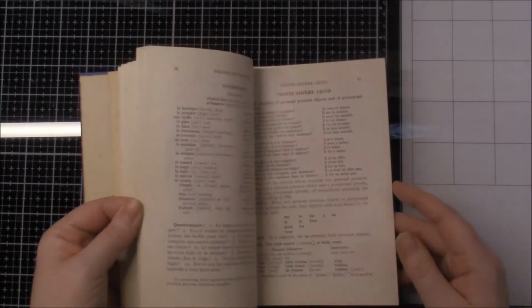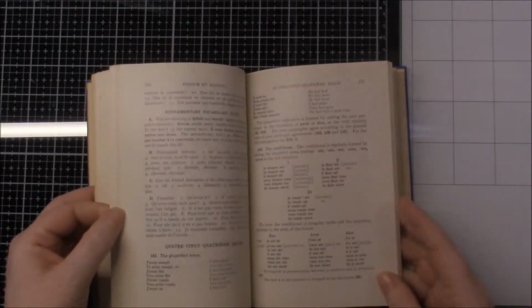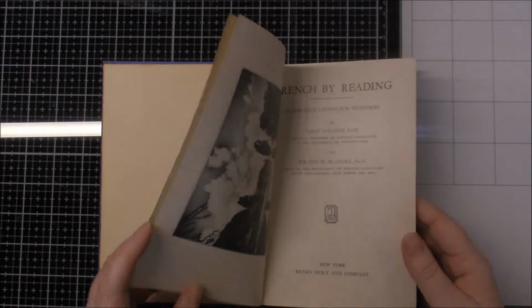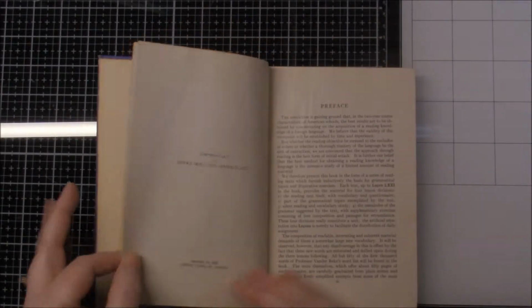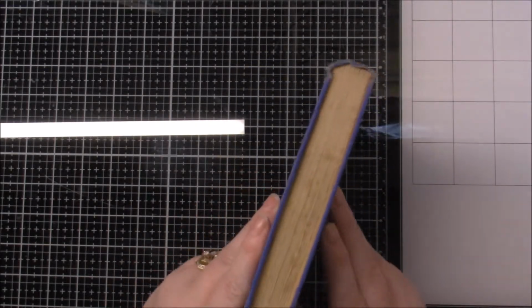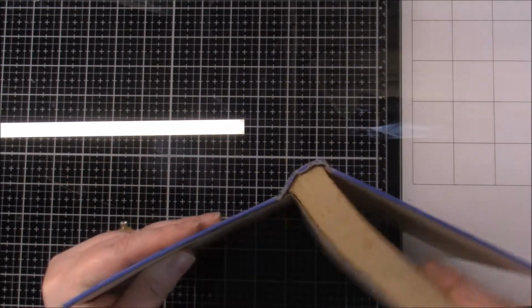A French textbook for learning French. So got that one, which I just love. I took French in high school, loved it. This is copyrighted 1932. So it's a 1932 textbook. Again, look at the amazing coloration of the paper. That's going to be some good stuff to play with.